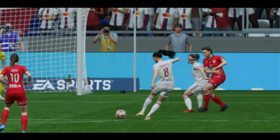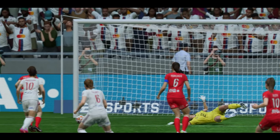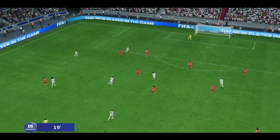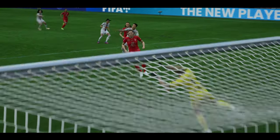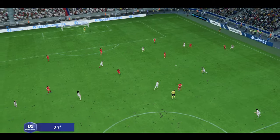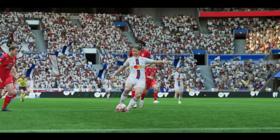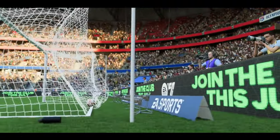Firing it towards goal. Oh, that's top-notch goalkeeping, you've got to say. A corner will ensue. Giving it a try. And a really good diving stop. And that was a very fine read. Could go ahead. In it goes. The goal for 1-0. And that changes the dynamic.